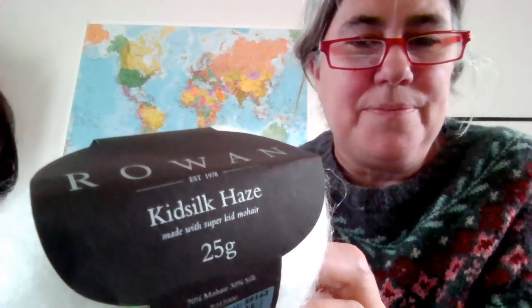And then while I was in that shop, I realized they also had a special deal on this beauty here, which is Rowan KidSilk Haze. Again, another, I keep forgetting the name, silk and mohair silk blend.